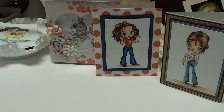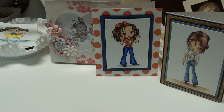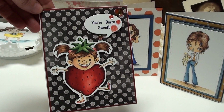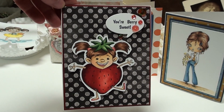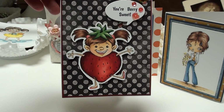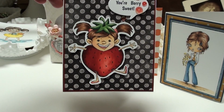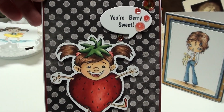And then just recently, I made this one, and this is called Berry Sweet. I'm trying to get this so I don't get the shadow, but I just don't think I can avoid it. This is a Krista, I can never say her name. Krista Barber is what I'm going to say. Anyways, I love her images.